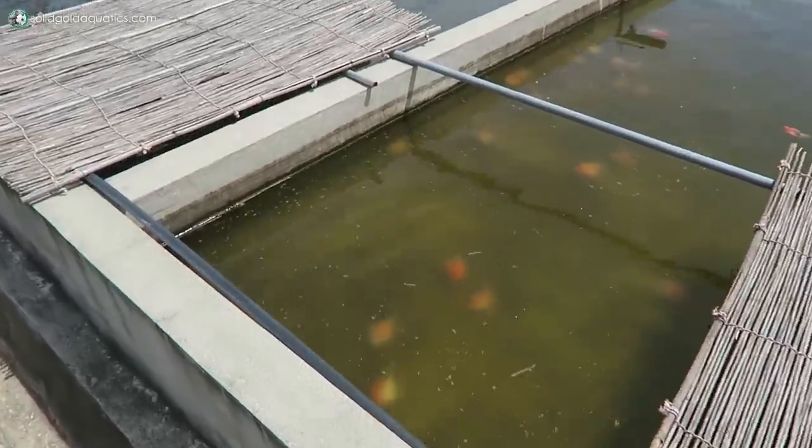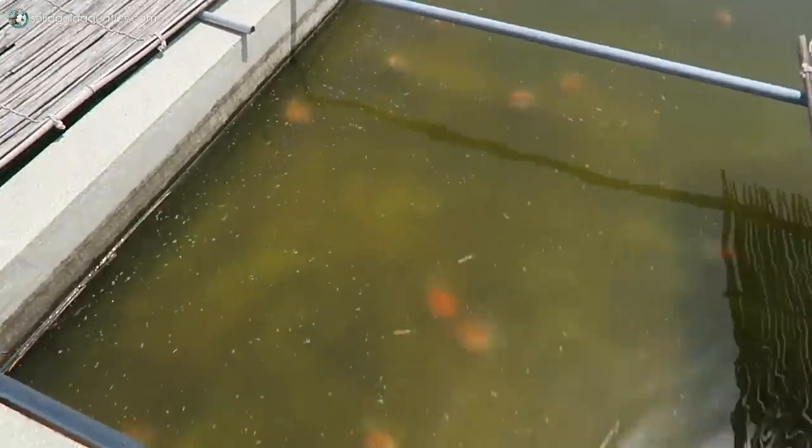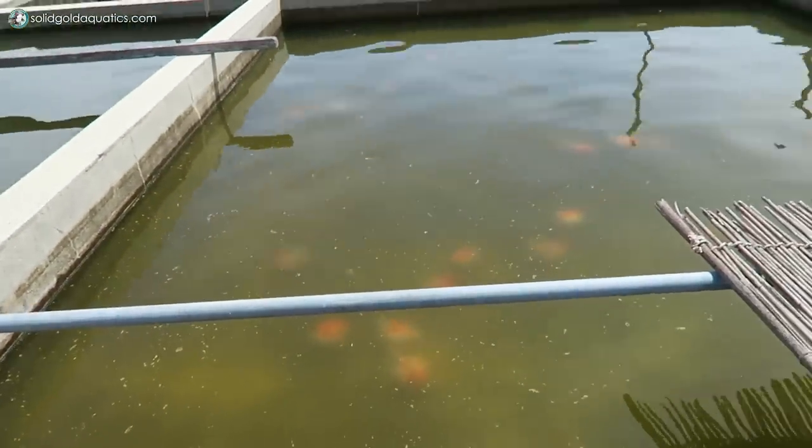Oh my gosh, I didn't even see these yet. There's pearl scales in here, you guys. No way. It's hard to see because they've got some green water, which is good for the fish. But there's some beautiful pearl scales in here. Wow.